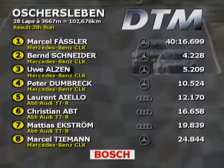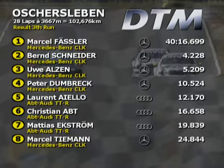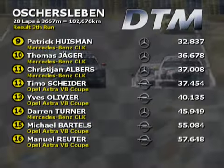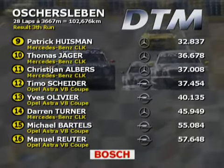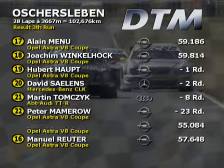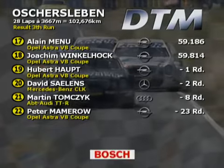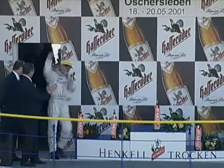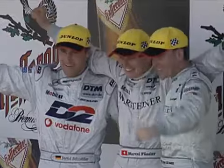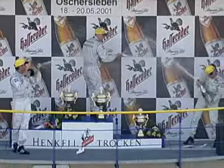Well, as you look at the standings, the Audis have to be happy. 5th, 6th, and 7th. A great finish for the Audis here in Oschersleben. The best of the Opels, once again, Timo Scheider in 12th position. And now it's time to celebrate. It'll be a Mercedes podium. And a very happy Mercedes crew, with Marcel Fessler in the middle, Bernd Schneider on the left, Uwe Alsen on the right, and a happy crew to celebrate. Champagne time.